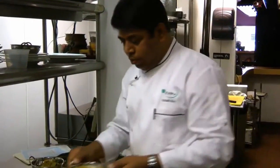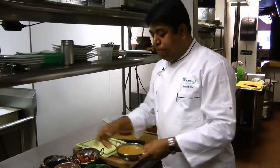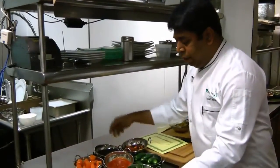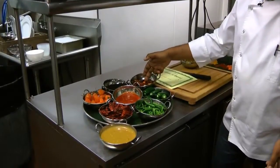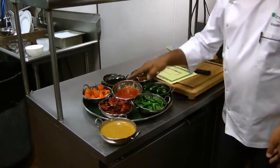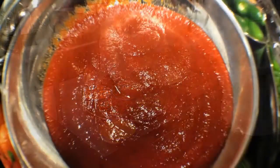We cannot get all these chilies together, so we make a blend of it. For the fire alarm one, this is the blend of habanero and this dried Mexican chili. This is the blend of the dried red chili and a little vinegar. So those will be used for that.